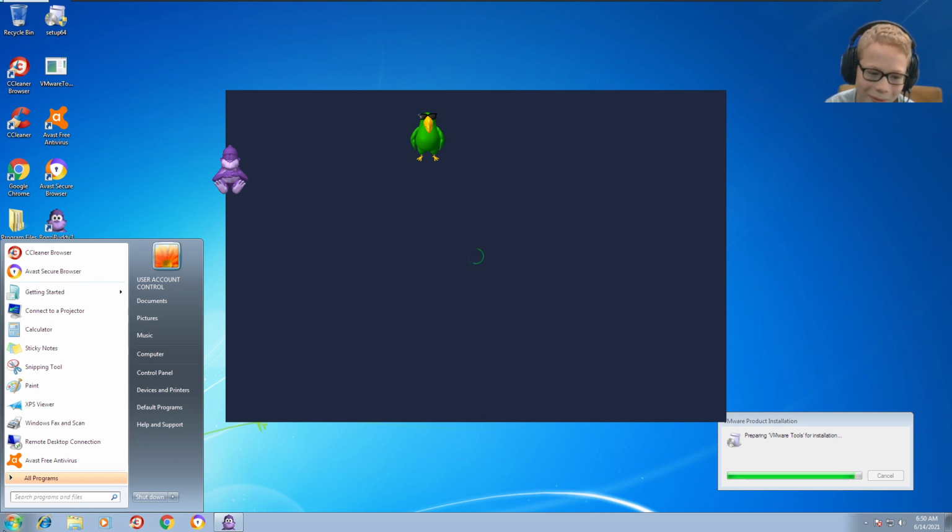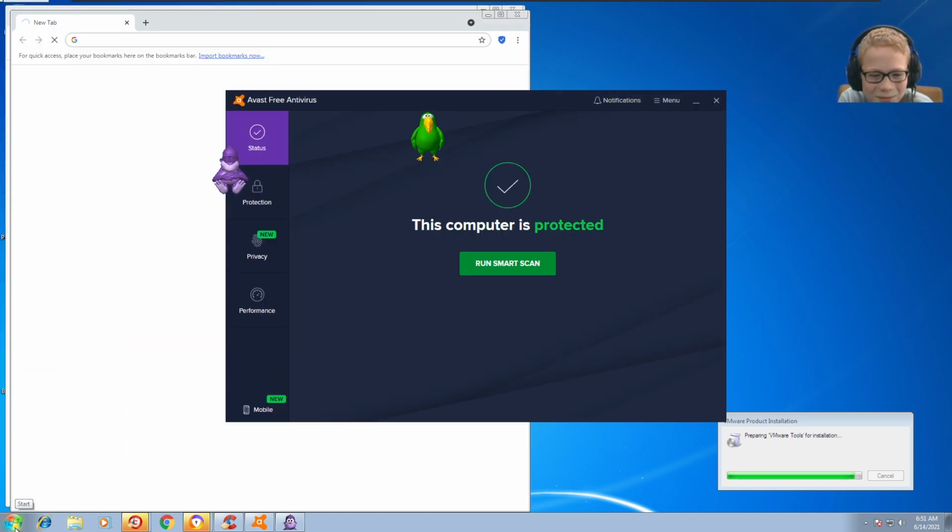Oh my god, it's opening up plenty of stuff. Why does it take so long to open? I don't know, but it's opening up the Avast secure browser. It's already glowing. It's glowed Joe Mama away. This garbage computer is protected. More like virtual machine.